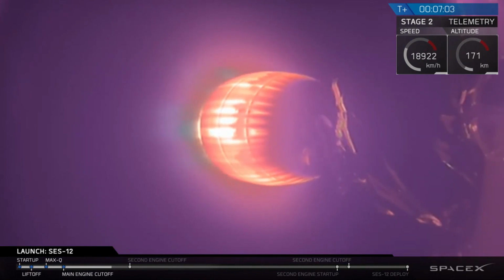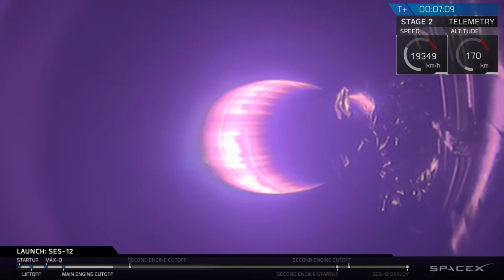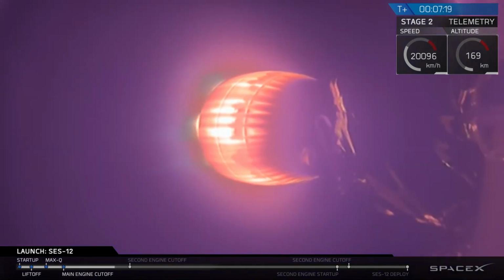Checking in again, we're at T plus 7 minutes. Second stage is still burning. This burn is again 6 minutes in full duration. There is about 80 seconds or so remaining in this burn as it glows ember red there. After this burn concludes, this will be SECO 1, second engine cutoff number 1, and then second stage will coast with SES-12 for about 17 minutes before it lights again.